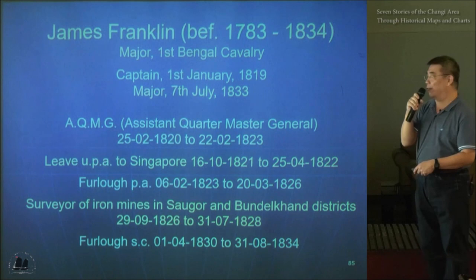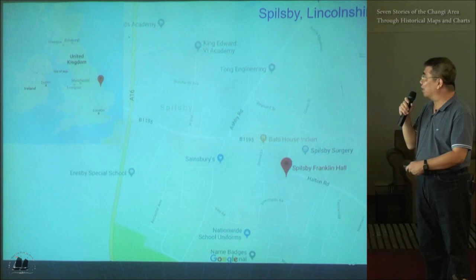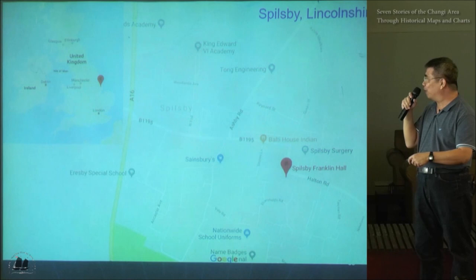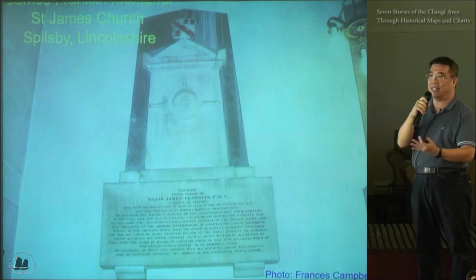When I read about James Franklin, my mind came to this other person. Okay, anyway, I skipped that part. This is where he came from, Spilsby, Lincolnshire. And the drill hall, we also had a drill hall on Beach Road, the Singapore Volunteer Corps Drill Hall, where the volunteer soldiers gathered and trained. The drill hall in Spilsby is now named Franklin Hall, in honor of the Franklin family, actually his brother, this person. I want to talk about a brother. Okay, never mind.